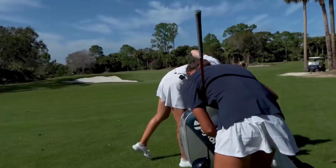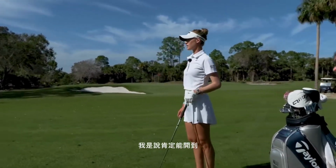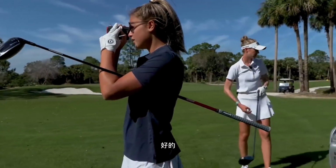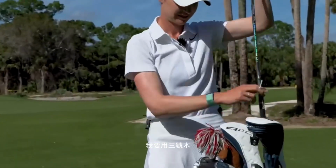I like that. Okay. Do we think it's drivable? I have no idea. I mean, it's definitely drivable. I just don't know what club. 226. Okay, definitely not a driver. Wow. Okay, so I'm going to hit a 3-wood.